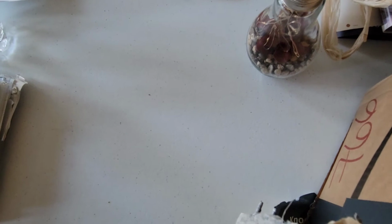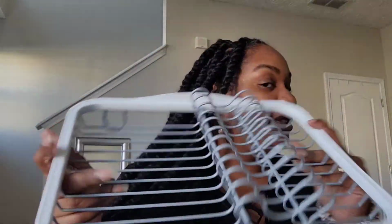So let me adjust this camera so y'all can see it. Girl, did you call on Jesus and ask him what Tara needed? When I tell y'all, this is a dish drying rack, which is super small, perfect. Because I really wanted to see if I could get one that would fit into the other side of my sink.